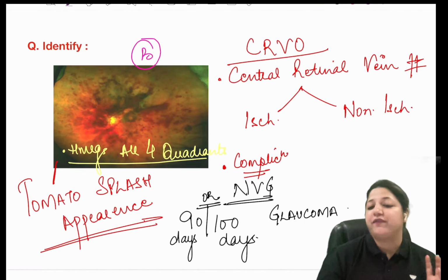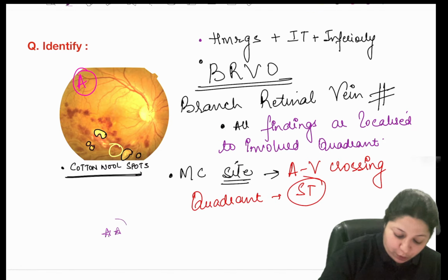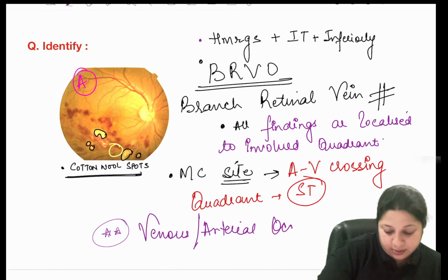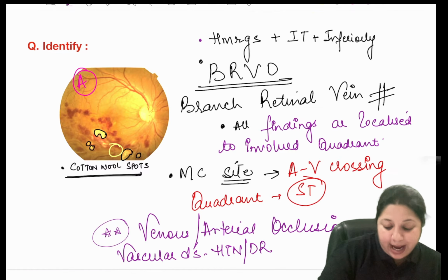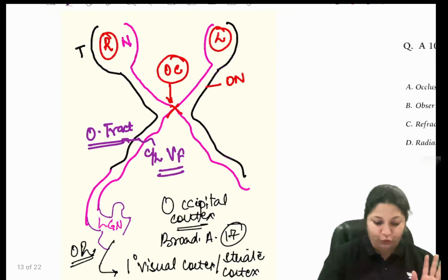Then I have told you the venous occlusions, the arterial occlusions. I forgot to mention the topics here. The venous occlusions and the arterial occlusions. So these are important topics. In short, I mean to say the vascular diseases, which also have hypertension, diabetic retinopathy, and so on. Venous and arterial occlusions, right? So these are the important topics till here.